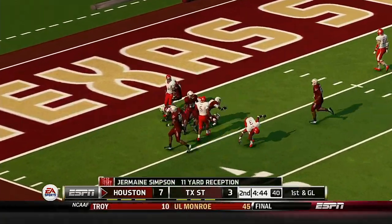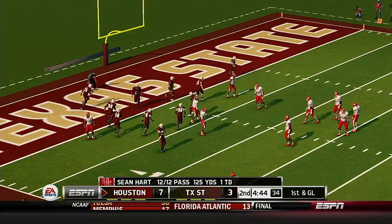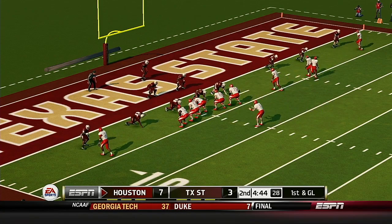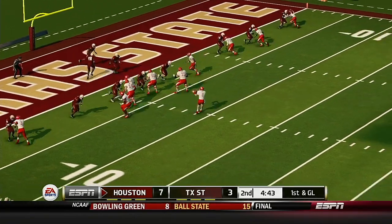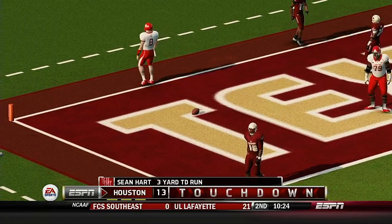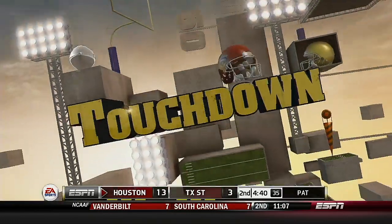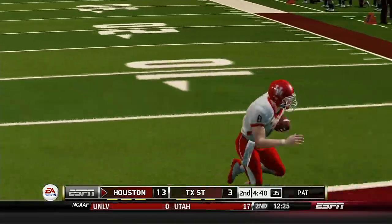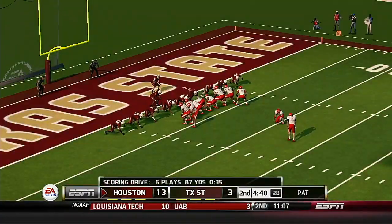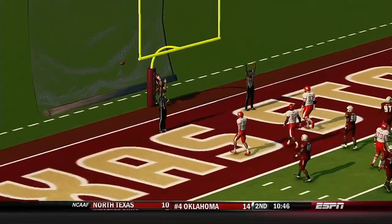Huge play, and it's going to be first and goal. That's good for a gain of 11 yards. They'll line up with five wide receivers. Touchdown, Cougars. There are some guys, when they get near the goal line, they just have a knack for getting the ball into the end zone. That's what we saw right there. And he tacks on the extra point.